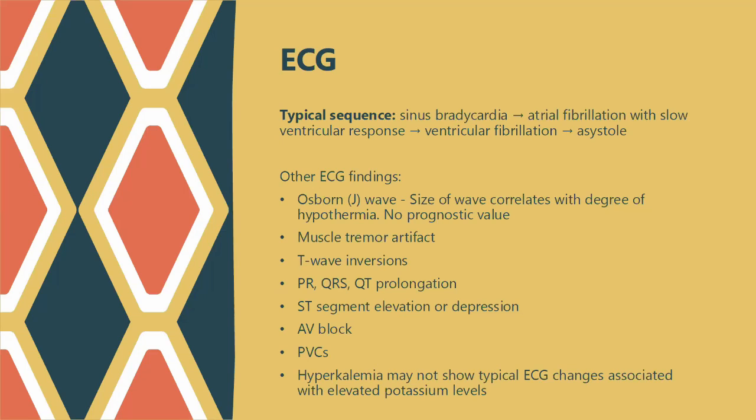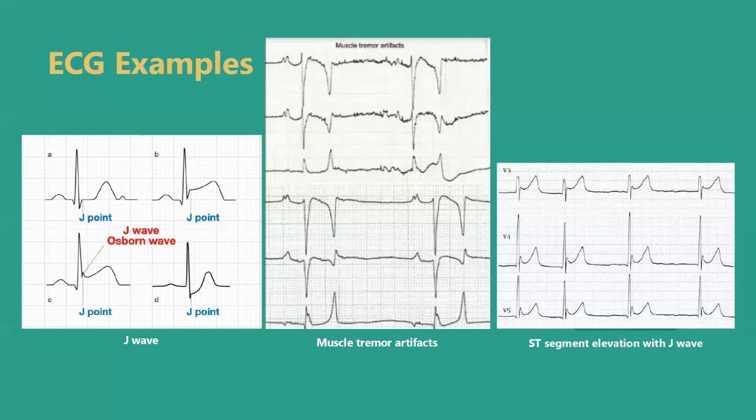You can get a muscle tremor artifact as well, T wave inversions, PR, QRS, or QT prolongation, ST segment elevation or depression, AV block. You can get PVCs, as well as with hyperkalemia. It may not show the typical ECG changes associated with the elevated potassium levels. Here are the examples, so specifically how a J wave looks, muscle tremor artifacts, as well as ST segment elevation with the J wave present.